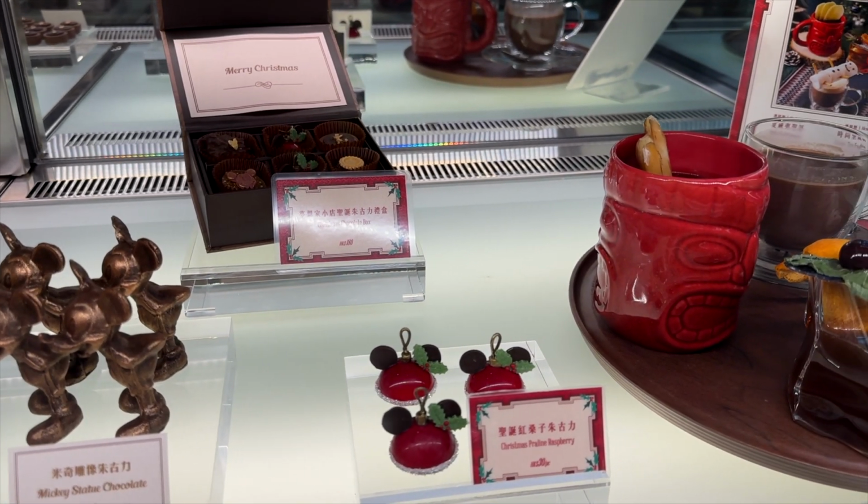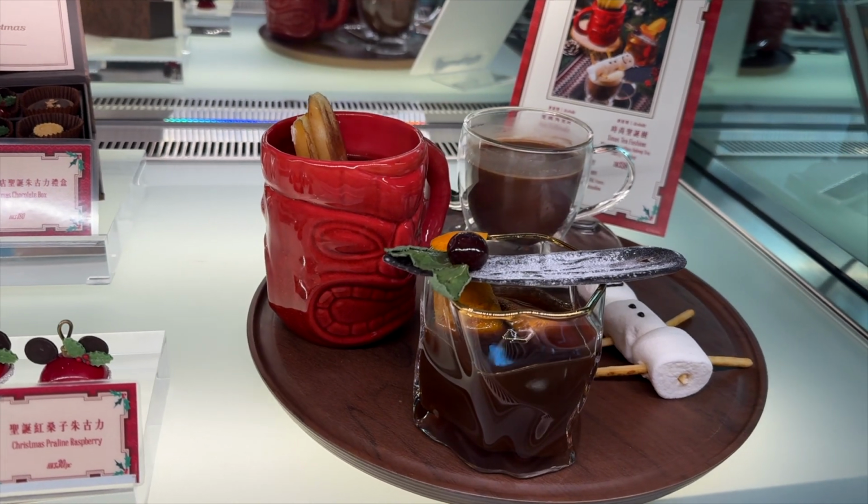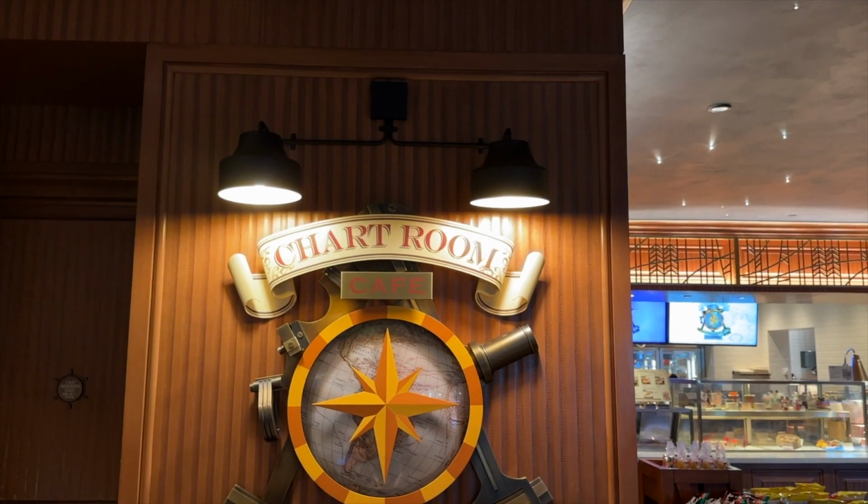And in addition to that, they do feature cocktails. They are mostly going to be whiskey inspired cocktails, but if you want to grab a drink and sit back and relax up here, you can do that as well.